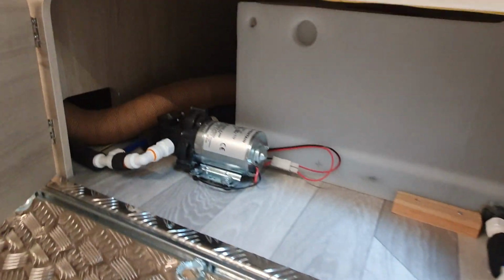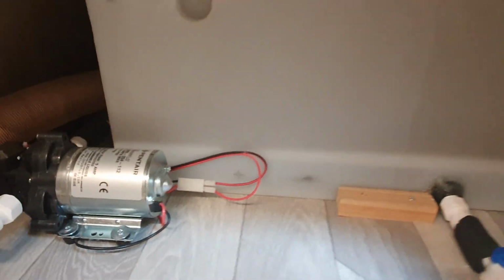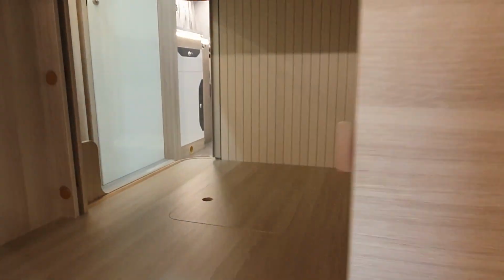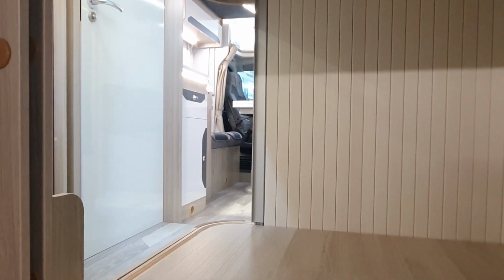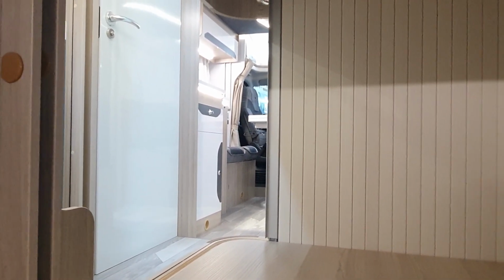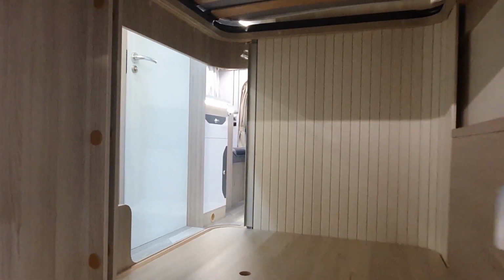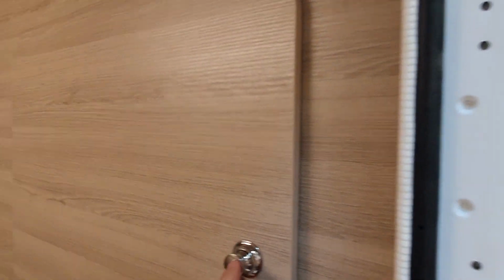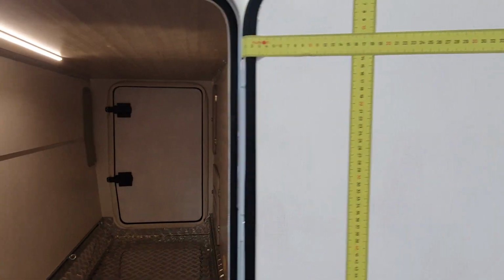And here we've got the water pump. Should you need to release the water, you would do it from here. And in here we've got access to this, so you can access from both sides. So I think that is pretty good in my opinion. I mean, the storage is great. For somebody living in it, well, a couple of people, that would be really good.